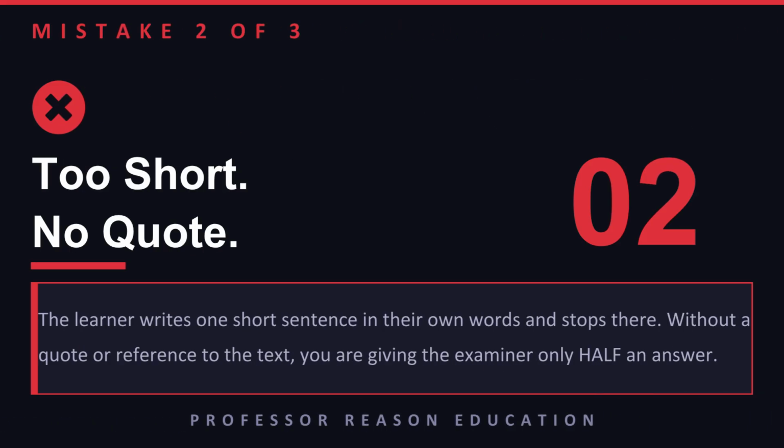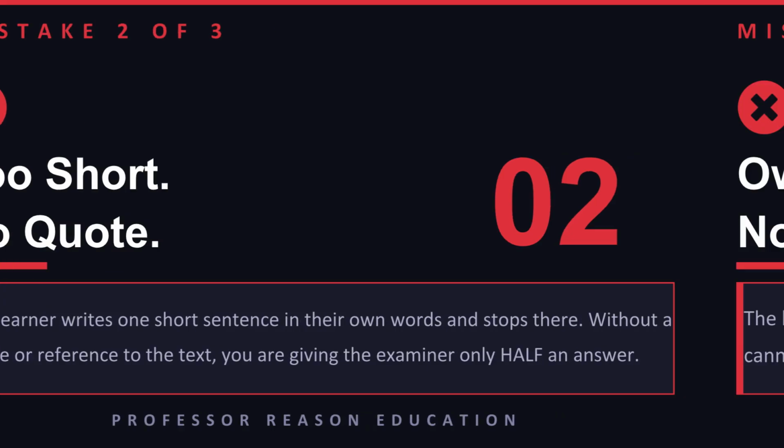Mistake number 2, too short. No quote. The learner writes one short sentence in their own words and stops there. But in most comprehension questions, especially 2-mark questions, your answer needs to include a reference to the text, a quote, evidence. Without it, you are giving the examiner half an answer.